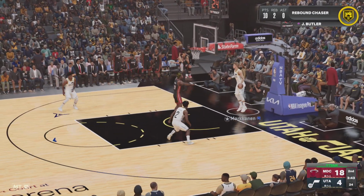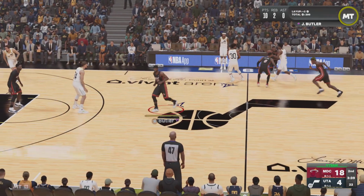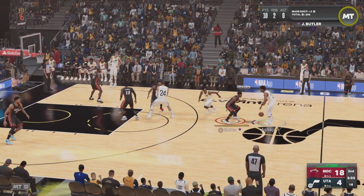That time you see the hustle there by Buckets. First corralling the miss, then sinking the dagger. Some tough offensive sets. They want to turn it around. Yeah, right now you just need a bucket to get some momentum.